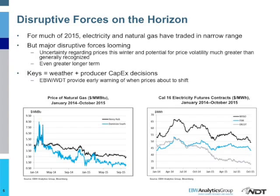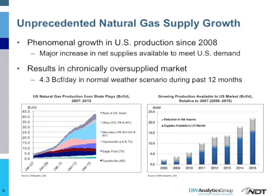And we think in terms of disruptive forces that we're on the cusp, and it could be very soon or it could still be a ways off, but we're on a cusp of a period where the market's going to really shift very significantly. We're going to see a lot more volatility, and I will talk about why more later.